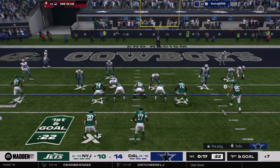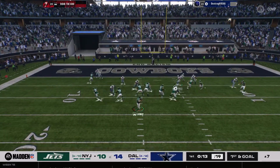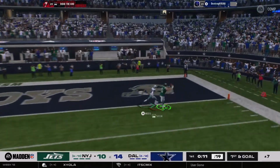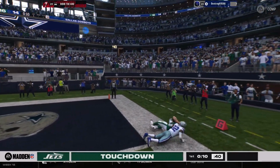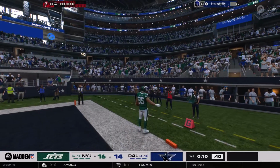4 downs to get this across. Here's 1st and goal. He's going to throw it again. And into the end zone. Touchdown, New York. The Jets hold a slim 2-point lead early.